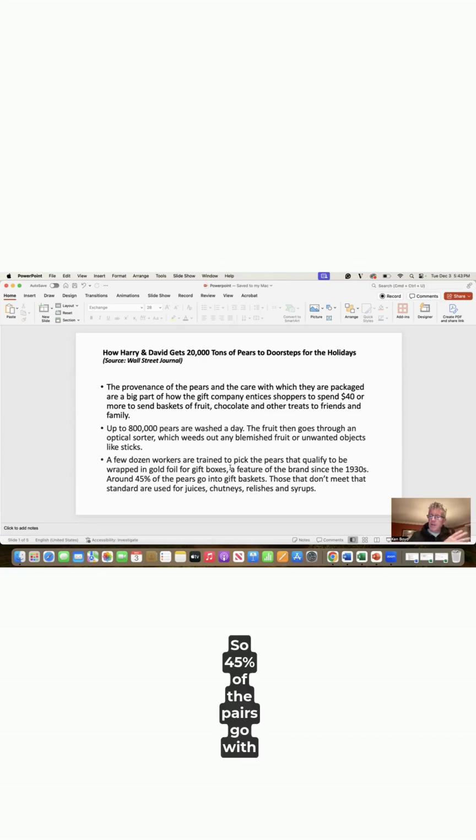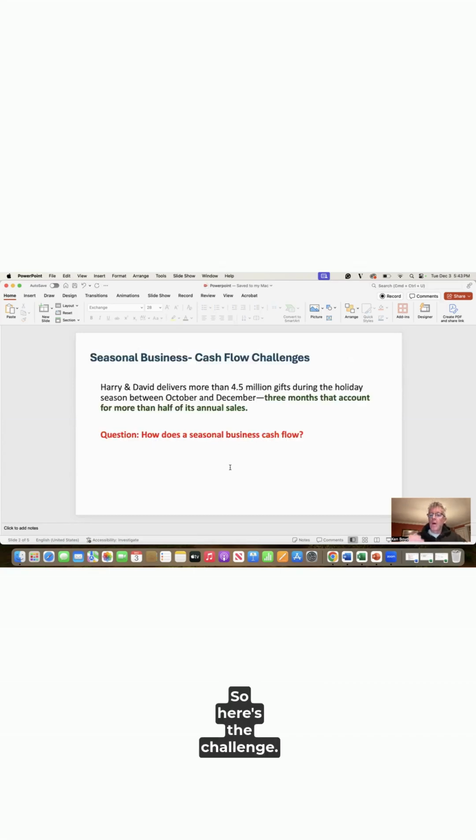So 45% of the pears go in the gift baskets. The other ones go into products that Harry and David makes. So here's the challenge. This is a seasonal business. Harry and David delivers more than 1.5 million gifts during the holiday season between October and December, 3 months that account for more than half their sales. So this brings up the question, how do you manage cash flow for a seasonal business?